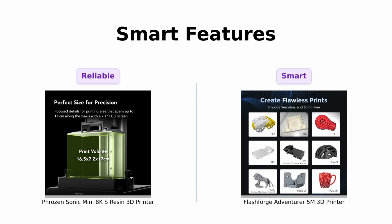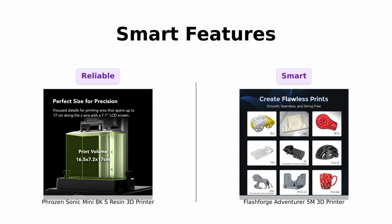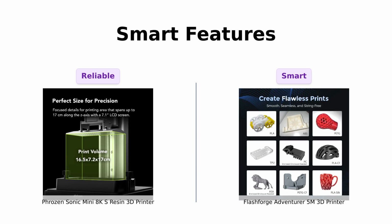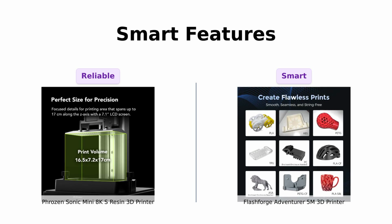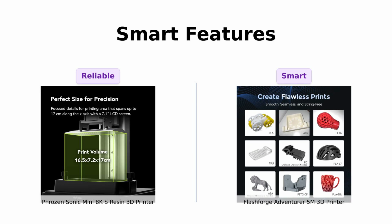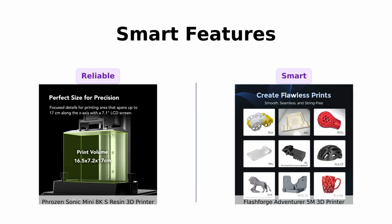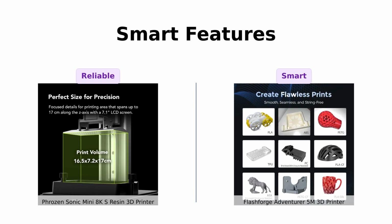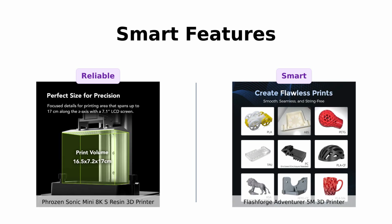When it comes to smart features, the Flashforge Adventurer 5M shines with real-time app monitoring and other advanced functionalities. Reviewers appreciate its modern features, although they note occasional issues with software downloads. The Phrozen Sonic Mini 8KS keeps it simple, being compatible with most slicers and offering reliable performance without the need for high-tech gadgets.